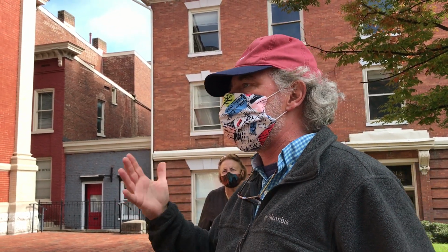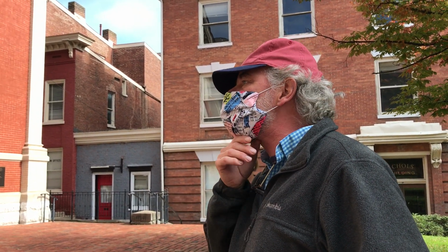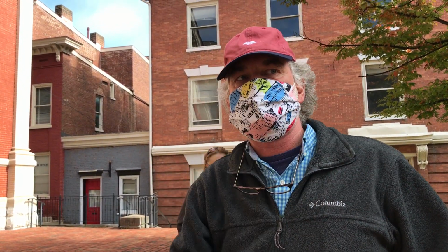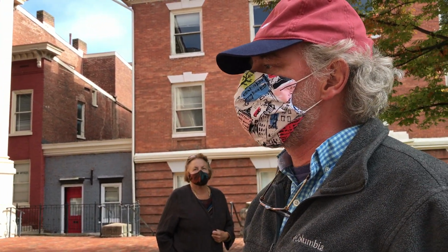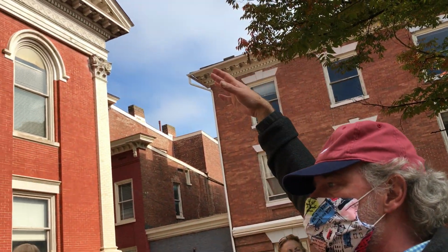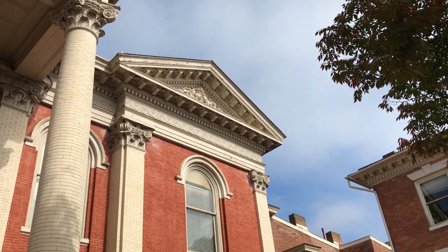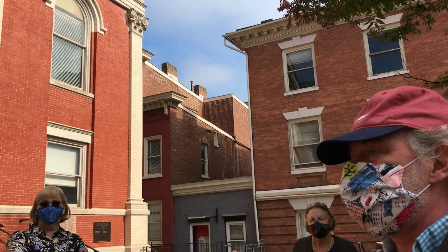The height, mass, and scale of the proposed new construction probably would be best viewed if you had a photograph of it, if you stood over there in the parking lot and looked back. But the addition towers over the top. It is higher than the top of the courthouse and the surrounding buildings. In this immediate view shed, there has been an argument made that there are other tall buildings in town. Yes, they are. They are historic, and they were done in their time period.